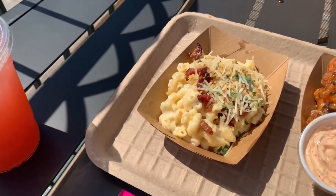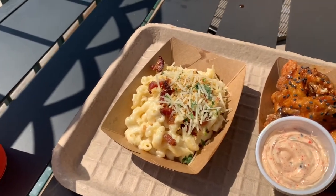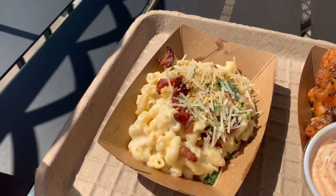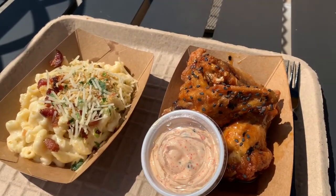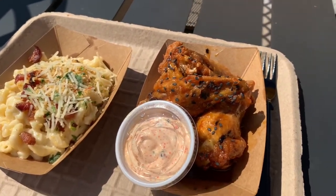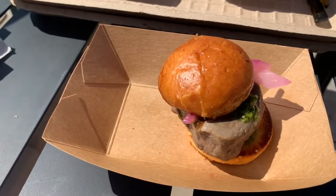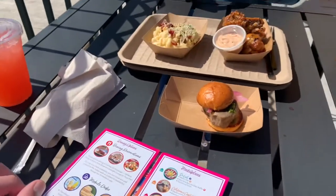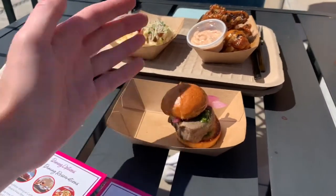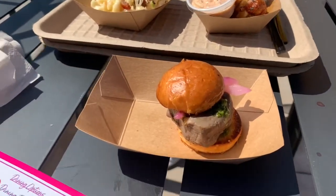All right, so first up, we got the carbonara mac and cheese here from Golden Dreams. It looks pretty dang good. I'm not sure if they've had it at the Food and Wine Festival before, but it looks amazing. But what I'm really excited for are these, the sweet and spicy chicken wings that they actually have from Trader Sam's here. When they said that stuff would be in snack-sized portions, they weren't lying. That thing is pretty tiny. There's my hand for reference.